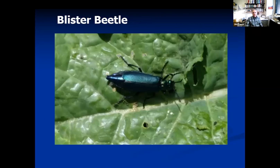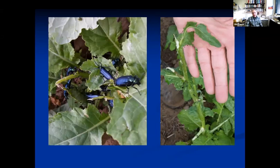Sometimes we'll also see blister beetles. These tend to be large black iridescent beetles. They can be pretty alarming because they come in congregations to mate. And you can actually hear them chewing. They can do a lot of damage. But because they're typically in these congregations in small areas, it's usually not something that you have to spray for. And they disperse pretty rapidly as soon as they mate.